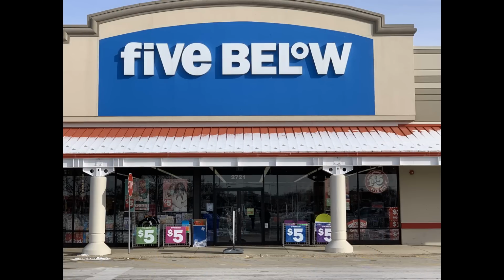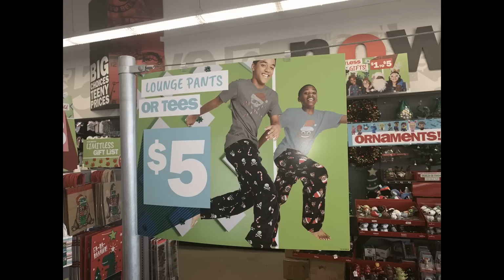Here we are, Five Below. This is one of my favorite stores for birthday gift ideas for the kids, for their friends, for the holidays. It is a huge money saver for sure. They have so many cute lounge pants and tees at just $5 each. I'm talking for dad, for mom, for the kiddos, lots and lots of cute patterns to go for.